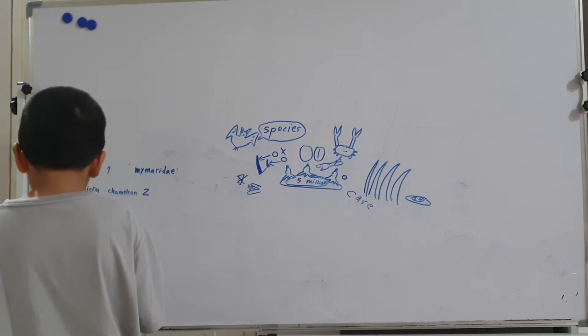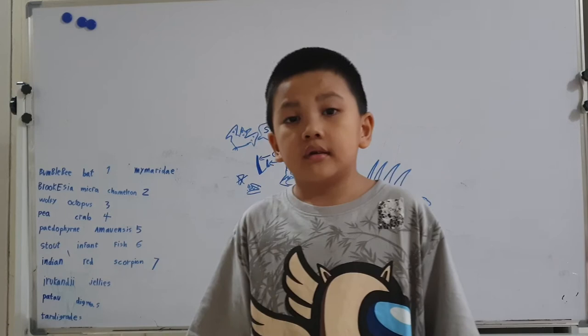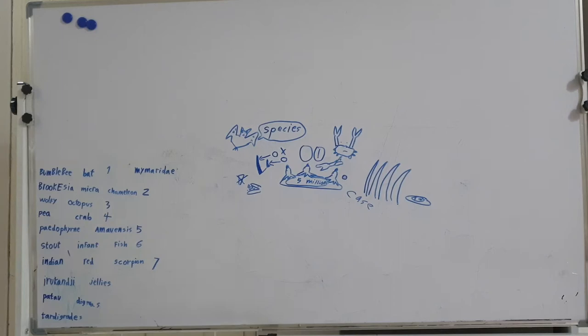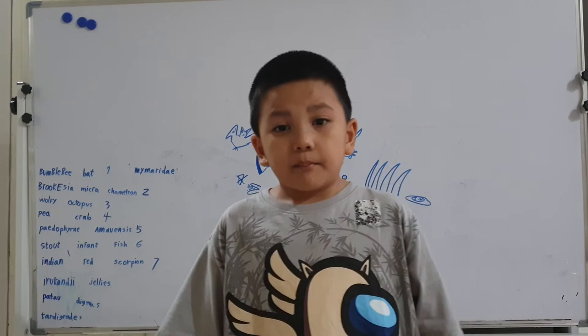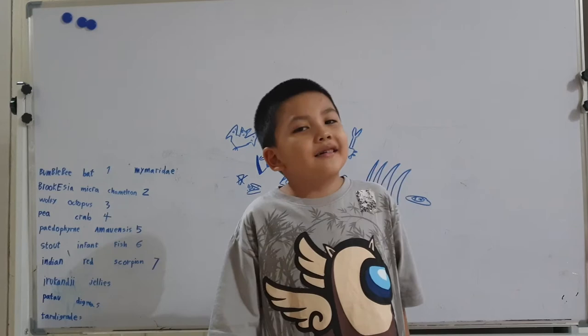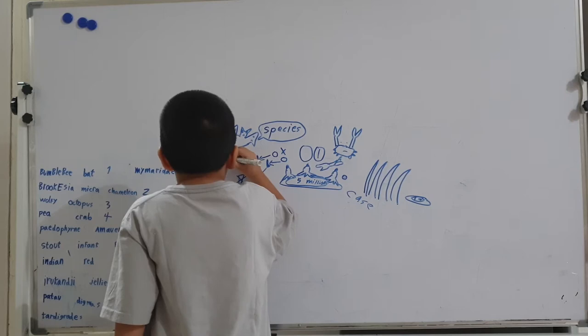Number seven, the Indian red scorpion. Indian red scorpions have been around since the dinosaurs roamed the earth. Oh yeah? That's already a long time ago. Yes. They're still alive today. The dinosaurs went extinct 65 million years ago. But these red scorpions are already here. They have a big claw and could easily snack on your little nail. Not the whole hand, that's pretty ouchy.